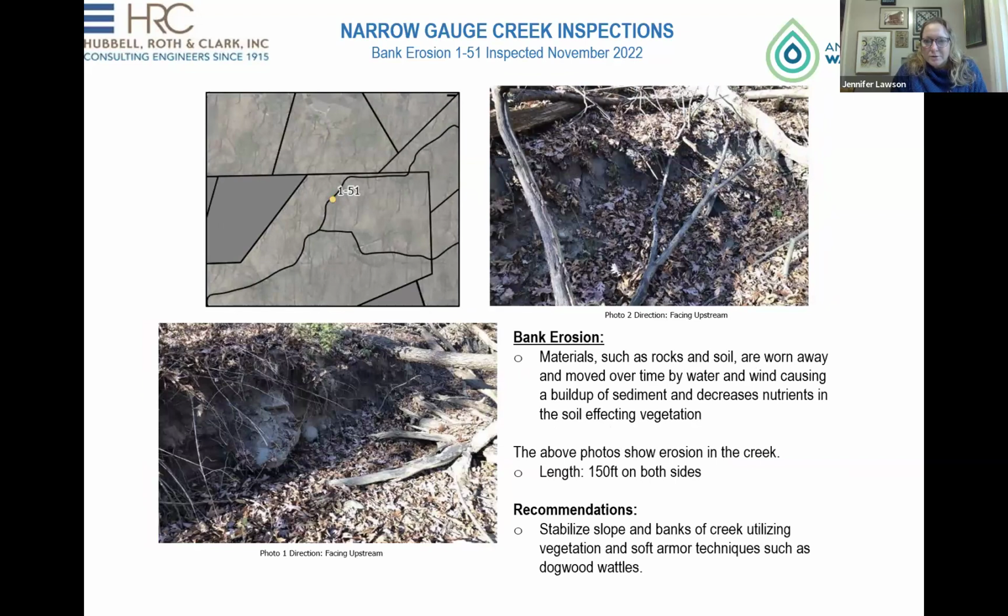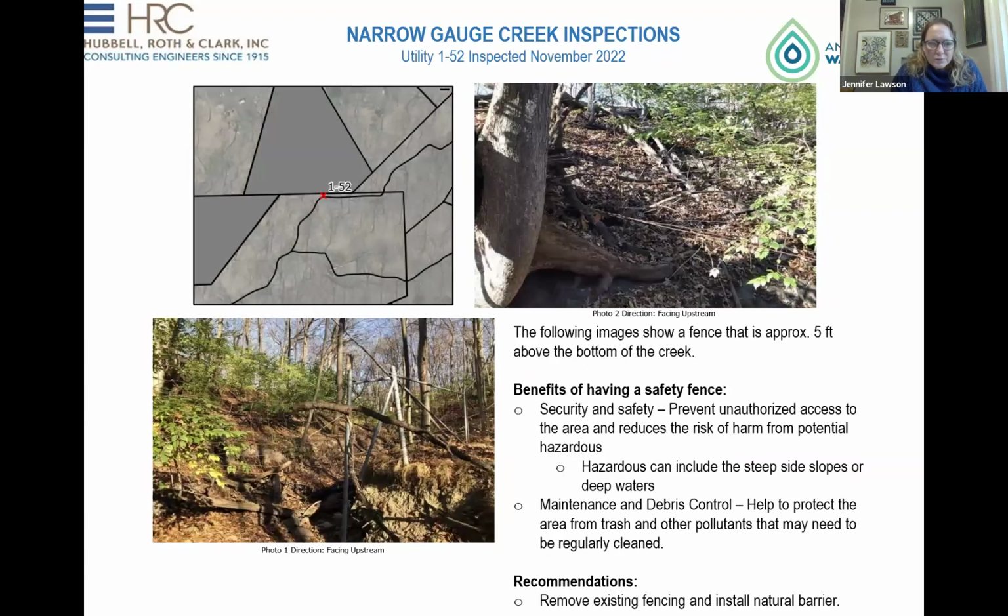So additional bank erosion. And then this is where we actually start getting into a little more human impact that is pretty direct. There are some property owners that have fences or structures or I'll just call it waste piles that they have in the stream channel or near the stream channel. And it would be recommended that we work with those property owners as riparian owners, but they sort of have a special responsibility to manage the creek channel as it flows through the forest.